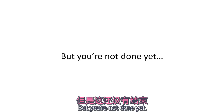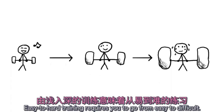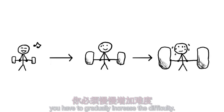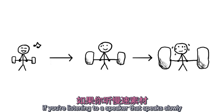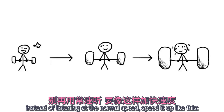But you're not done yet. Easy to hard training requires you to go from easy to difficult. So once your listening skills improve, you have to gradually increase the difficulty. For example, if you're listening to a speaker that speaks slowly and you can understand everything, instead of listening at the normal speed, speed it up like this.